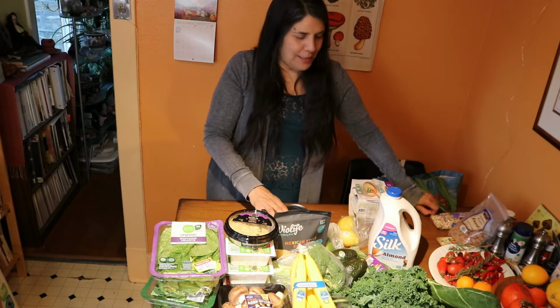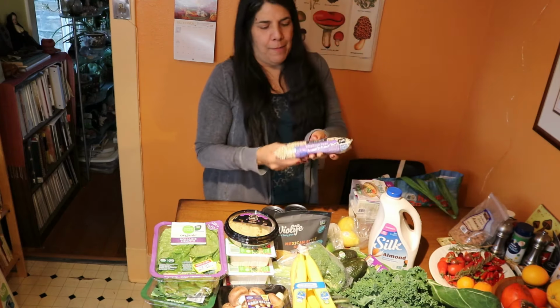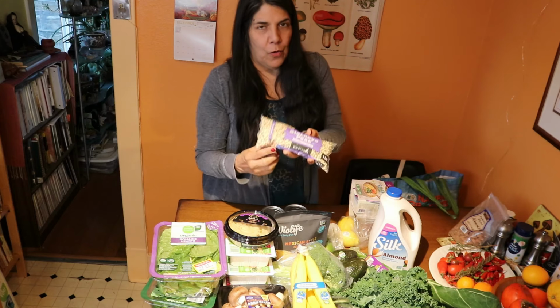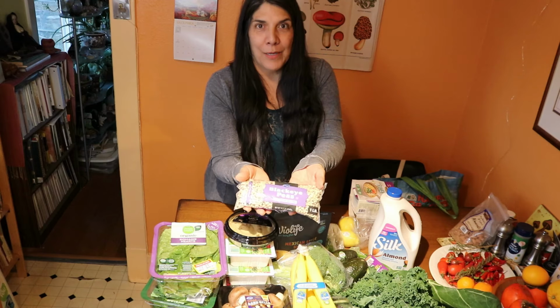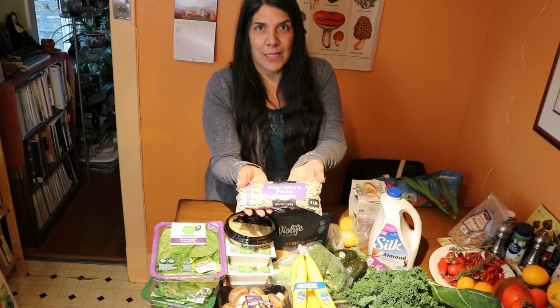And speaking of beans, I did get these before we left to go with the collard greens for New Year's. They're black-eyed peas, so I'll be making those in the Instant Pot.